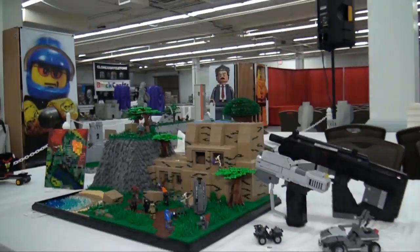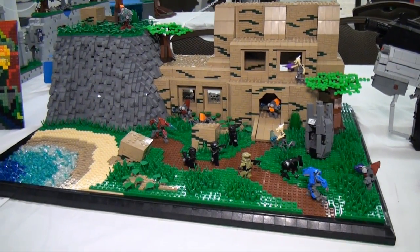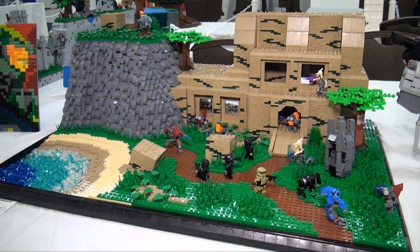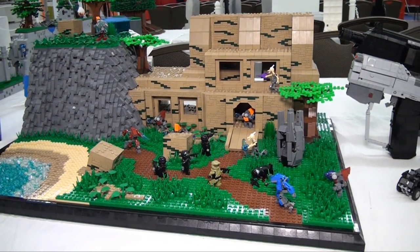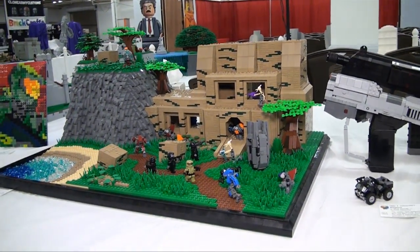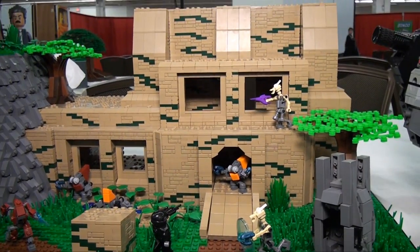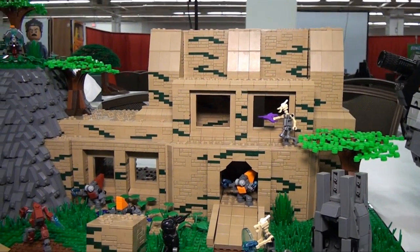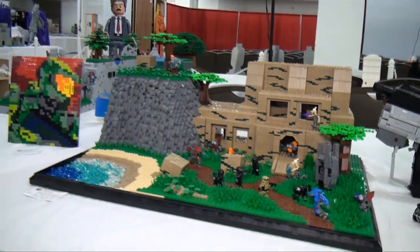Here is some Halo builds by Sean Cassidy. So really great builder. He's built some really cool stuff over the years, a lot of Halo stuff. And this is actually a new build that he displayed for the first time here at this show. So very nice, lots of using that profile element, 1x2 profile brick in dark tan. Very, very cool. This is from Halo 2, I believe, so you might recognize that if you've played the game. And then keep moving down here.